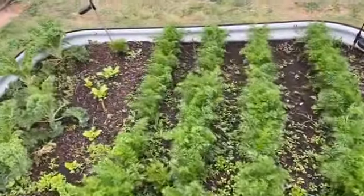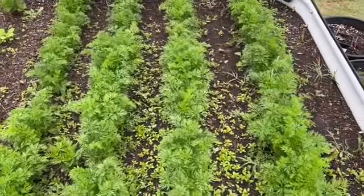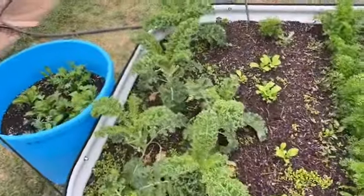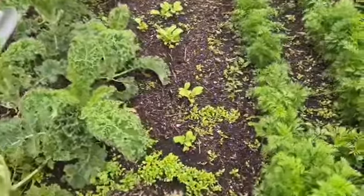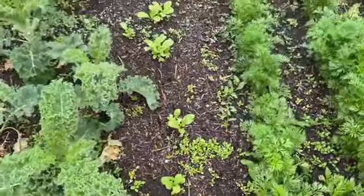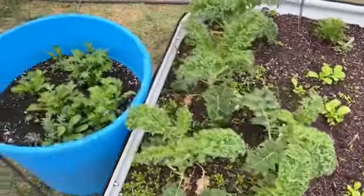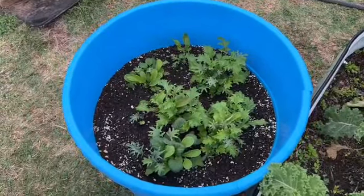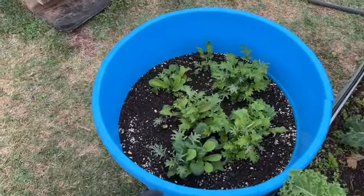This is the carrot bed. Carrots are doing awesome. I harvested all my kale. There's still some there. And this is some lettuce down here, and some flowers. This over here is different lettuces, spinach. It's a salad bowl mix. It's coming along really good.